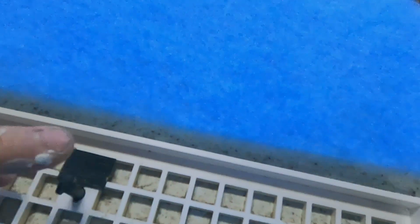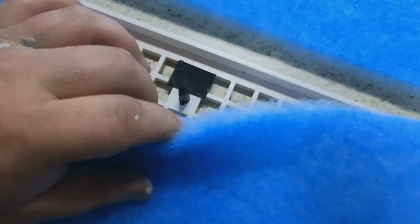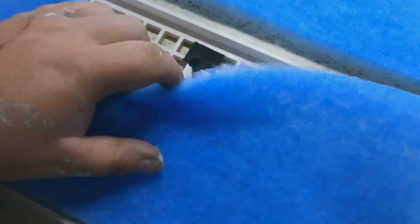Also, if you look at this one, there is a cutout right here. So that is for this little locking pin. So once you put this back up on the air conditioner, this turns and locks it in place so it doesn't come falling down on your little head. So you want to make sure you cut this little hole out, and then we're going to pop it up, and we will be back in business.